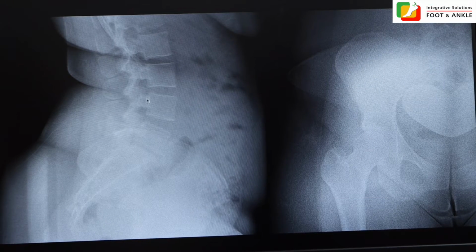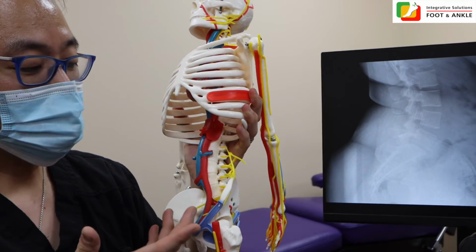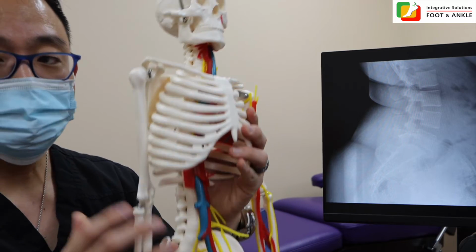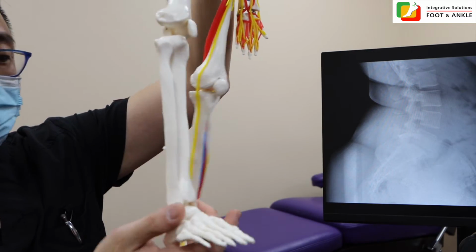So why am I showing you this for your foot pain? As you can see, your foot problems can be originating from your low back. Here, your low back is significant for your foot. Let me explain why. So this is your skeletal system right here. This is the head, and all the way down, this is our foot.